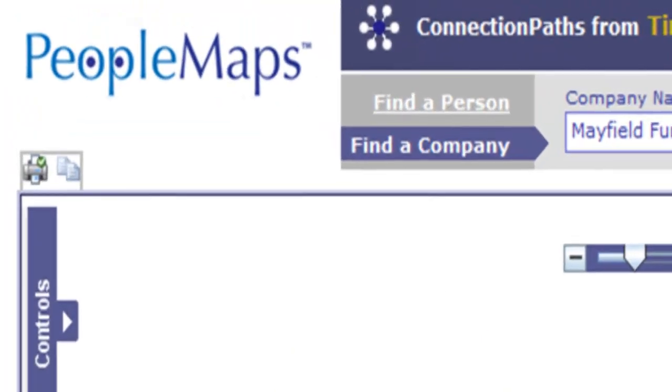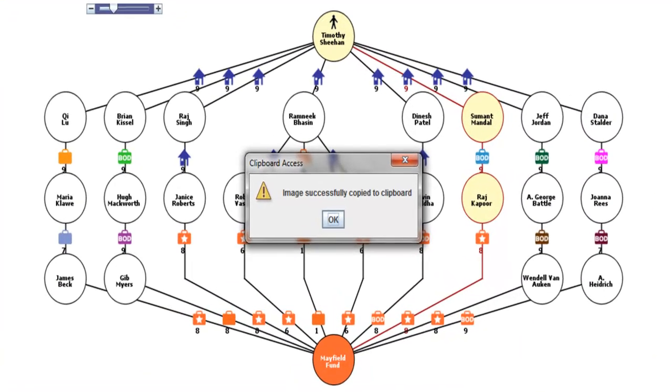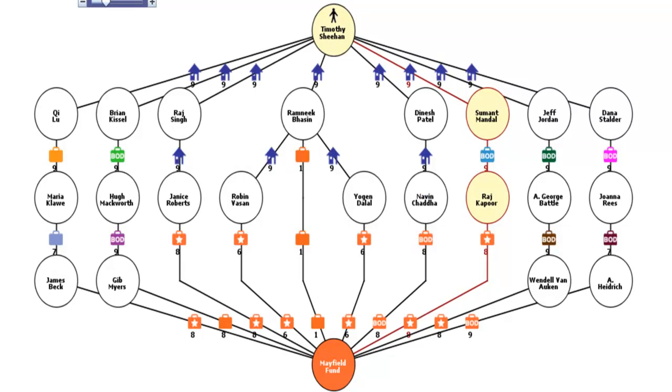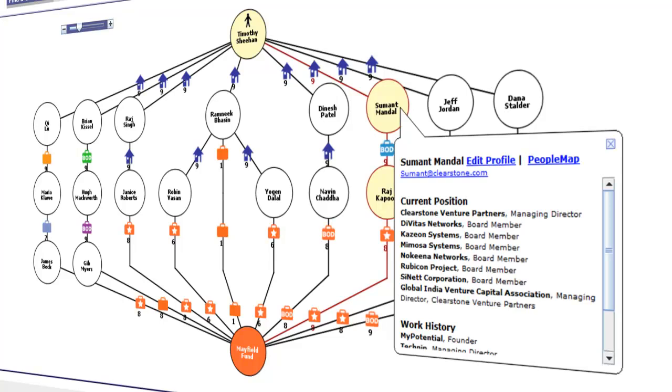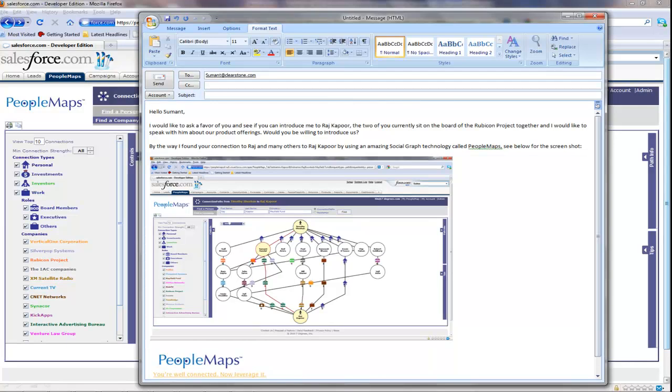If I click on the paper icon up here in the upper left-hand corner, this is going to copy the current path to the clipboard for me to use. My preferred method is to email Sumant, as I know he travels internationally quite a bit, and I'm not sure what time zone he's currently in. So I hover back over Sumant and I click on his email address. I type out a quick email asking Sumant to introduce me to Raj.